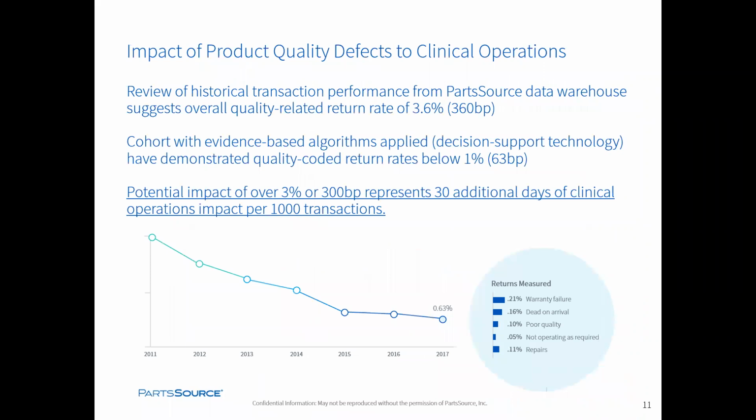We then looked at the issue of product quality defects to clinical operations. And so, could data help procure products that work the very first time? That's really the fundamental research question we were going after: if you had good information, could you use that information to incrementally buy from people who are more reliable over time? Again, to our surprise, this is not always just an OEM answer. There's a lot of non-OEMs that represent good options, but again, you have to have the historical data to support this.